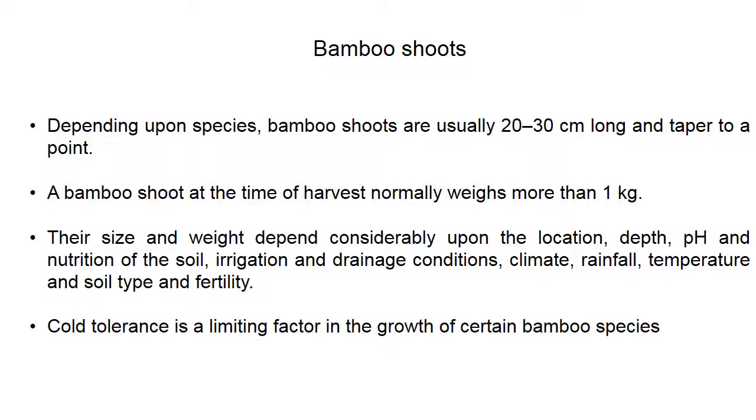Depending upon the species, bamboo shoots are usually 20 to 30 centimeter long and taper to the point. These are, at the time of harvest, normally weight of about 1 kg. Their size and weight depend considerably upon the location, depth, pH, nutrition of the soil, irrigation and drainage condition, along with climate, rainfall, temperature and soil type with fertility. Cold tolerance is a limiting factor in the growth of certain bamboo species.